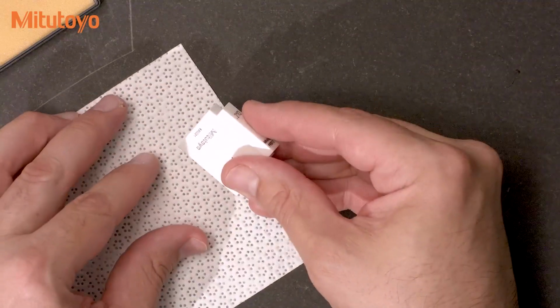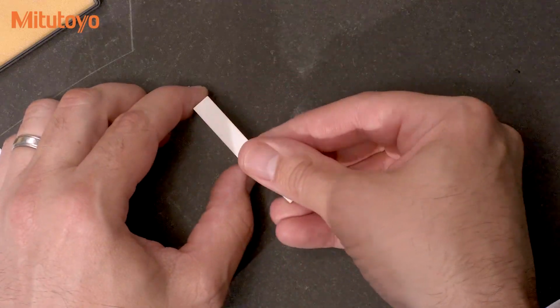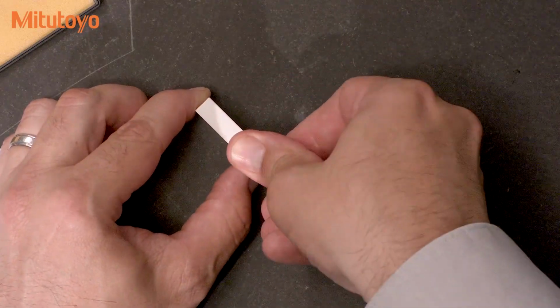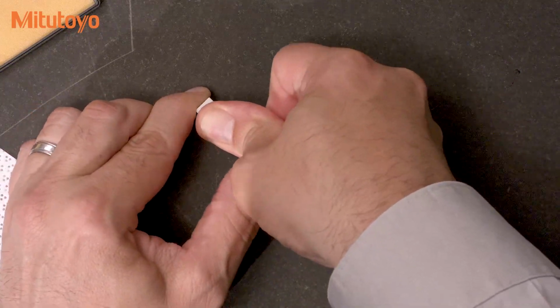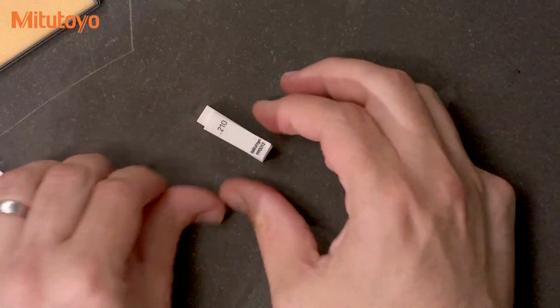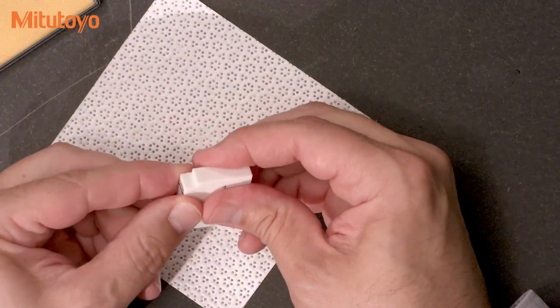All right, so back to these two blocks here. I'm going to push on this while I'm sliding across here, and you can see my thumb turn a little bit white as I do that. And if I did it right, those two blocks are now rung together pretty well.